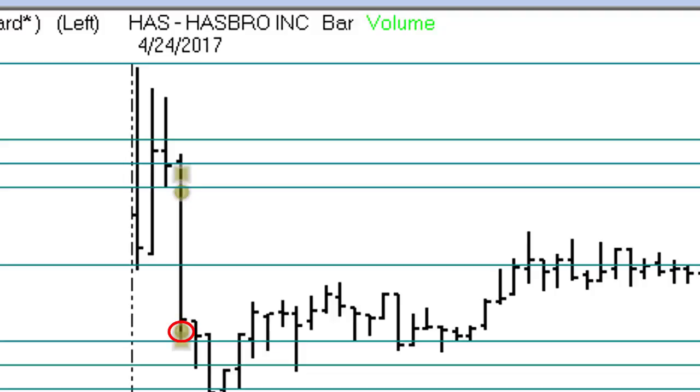So as the stock came down through the closing price of the first bar of trading, in this case we did not have an automated order there, we waited. We saw it break that closing price. After it broke that price, we put an OCO order in saying, get me out if price comes back up to 101.66, or get me out if price comes down to 100.70.